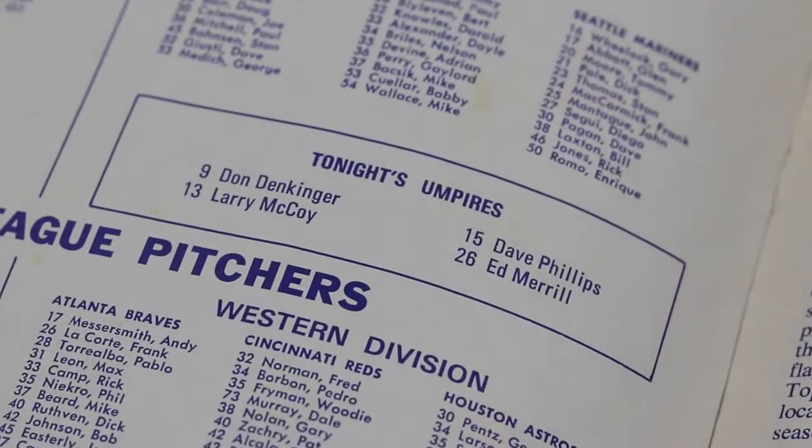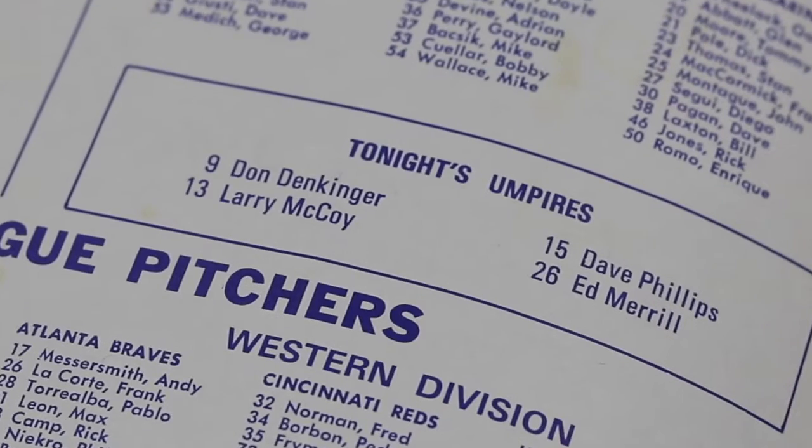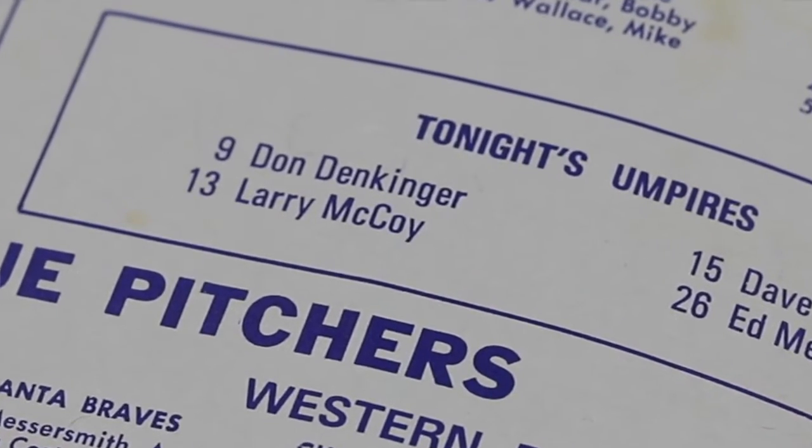thinking about ticket prices and just how they did tickets at that time period. So one final thing I thought was kind of interesting, when I looked at the scorecard on the inside, it has the umpires for that evening, and you'll notice that one of the umpires there is number 9, Don Denkinger. So if you're a baseball fan, that probably brings some memories to mind.